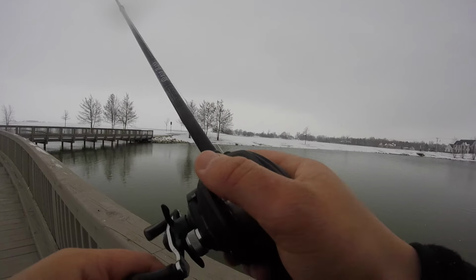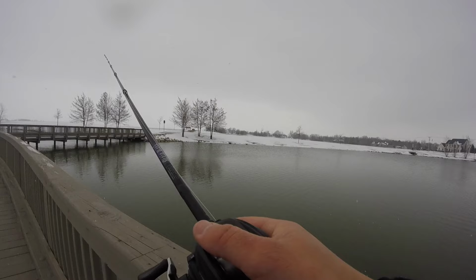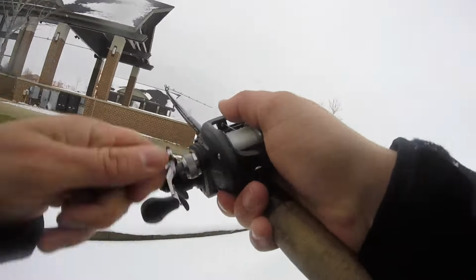Yeah, once you go under that little bridge, they'll bed all through there. By the lily pads and stuff? Not even that far, like South Shore. There it is.